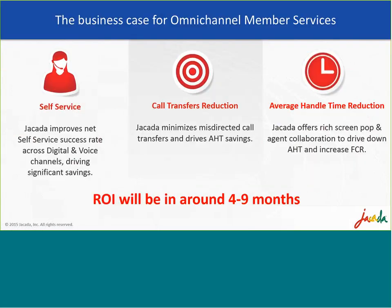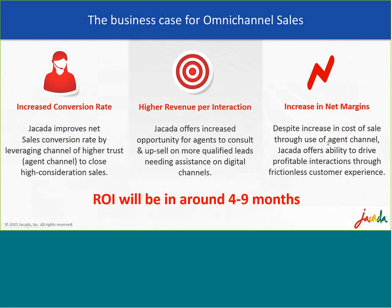And just to wrap up, the typical omni-channel experience will have an ROI of about 4 to 9 months in the case of member services, and you can see the different dimensions. And the same thing on the sell side, about 4 to 9 months. Hopefully you've seen through this presentation that Jacada has the ability to help you start down the path of providing a true omni-channel experience that reduces effort for your customers and that helps bridge the gap between channels, especially between the digital and the physical channels. And the results for you will be an increase in sales and reduced costs to serve your members.